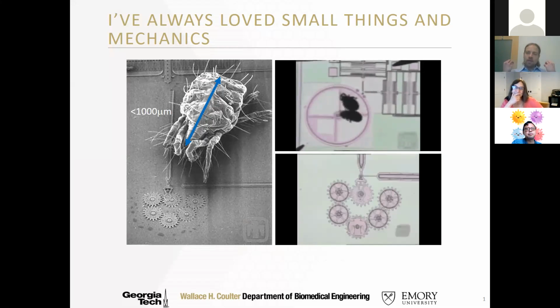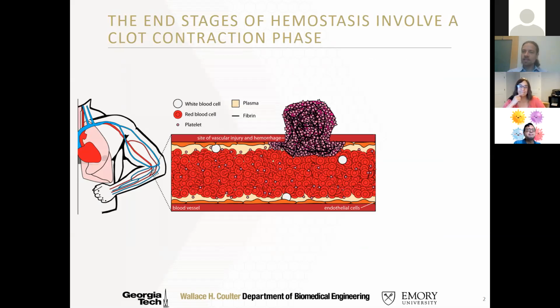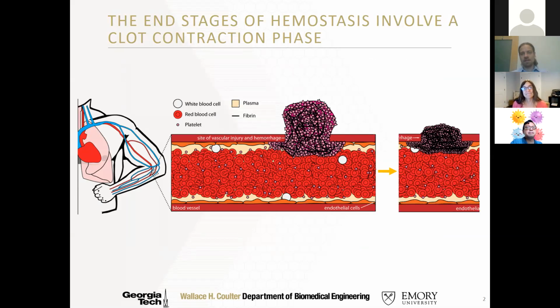Now, if we think about my interest in small moving mechanical things, that actually translates really well to biology, eventually with a lot of practice. And what I'd really like to focus on is what Wilbur and I have spent a lot of time studying together, which is hemostasis, and specifically the end stage of hemostasis, which involves this contraction phase.